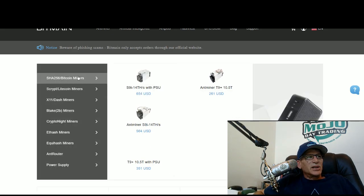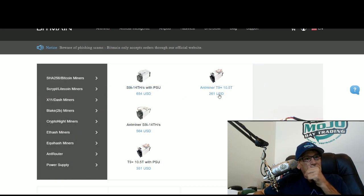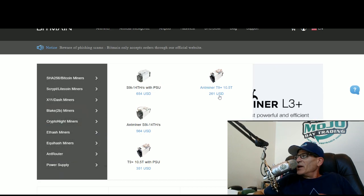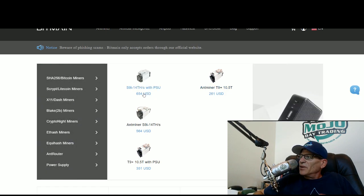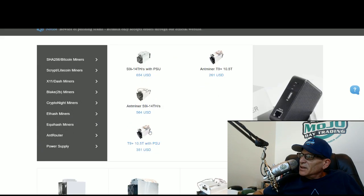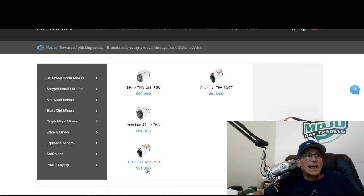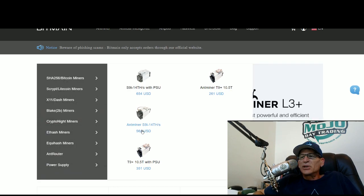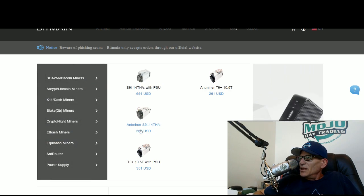So you got the SHA 256. This is $261. These things used to be $1,000, folks. You know how much you make off this machine? The Antminer T9. Let's go with this one. So these are what they all have, with a PSU. They used to sell them without the PSU. Now they have to give them away with the PSU. So let's say you spend $500, just like one graphics card right here, $564. The Antminer S9i.